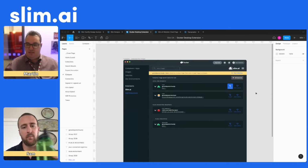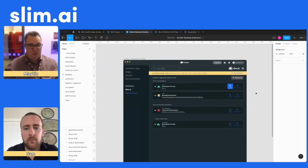Yeah, I think that's an interesting point. We obviously have some users on the Slim developer platform, but this Docker extension is going to put us in front of a massive audience pretty quickly. And I think you're right. This is going to be the first experience of Slim.AI for a lot of people.